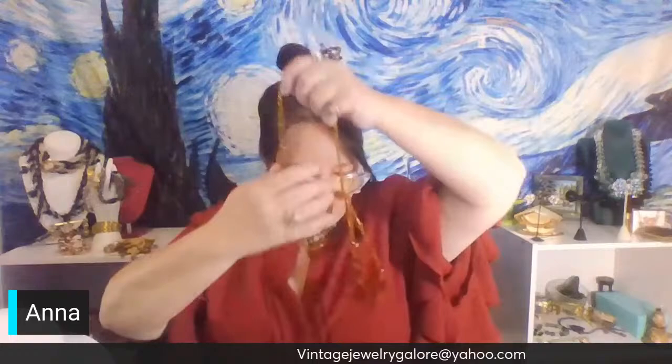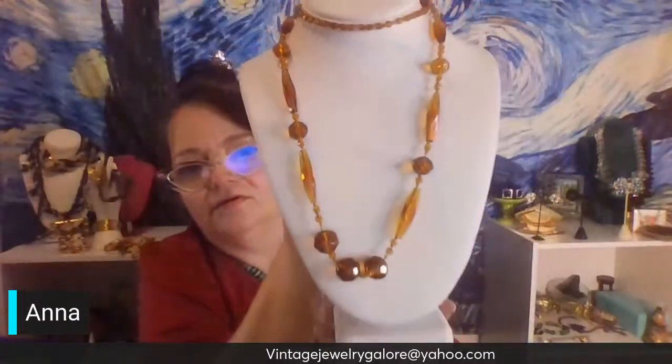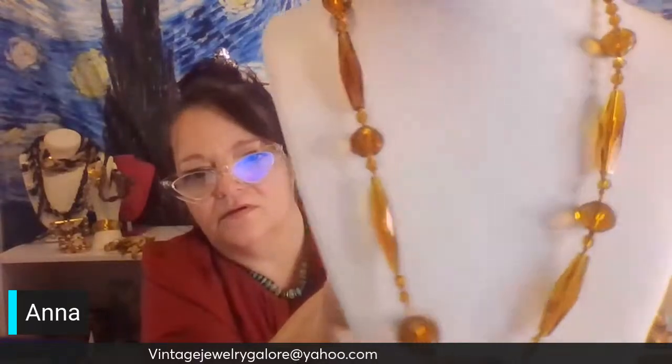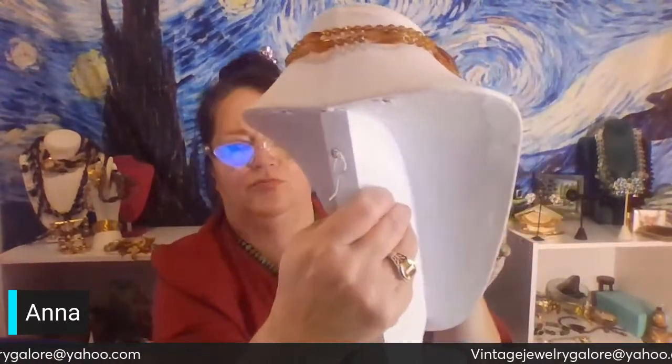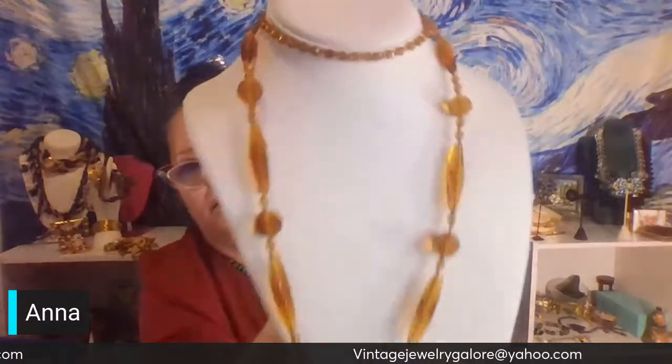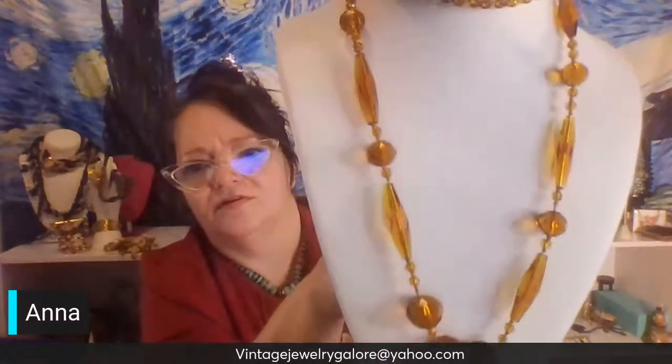Okay, I don't think it's going to sell. That's okay. It's long. It is a strand. I believe it's Art Deco, Czech glass, root beer, or amber glass, whatever you want to call it. There it is. It looks pretty good. I don't see any obvious chips or breaks on this. Okay. Hi, Alina. So there it is. I think it's pretty.